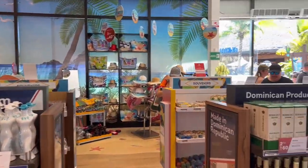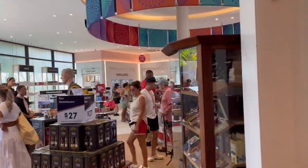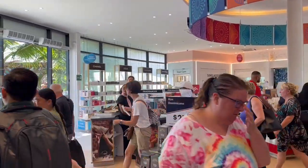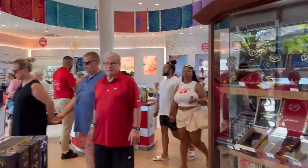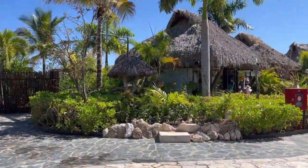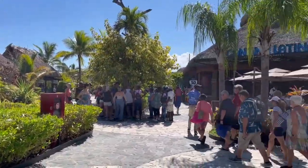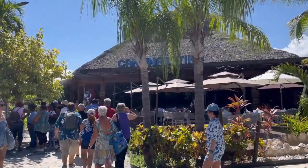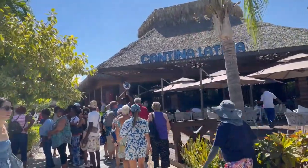The duty-free shop has all your normal duty-free stuff, your alcohol, your cigars, little souvenirs, perfumes, hair care, sunglasses. Once you come out of the duty-free shop, there's other little shops. There's a restaurant, and it has shows. Yeah, it does have shows. Food, drinks, and shows.